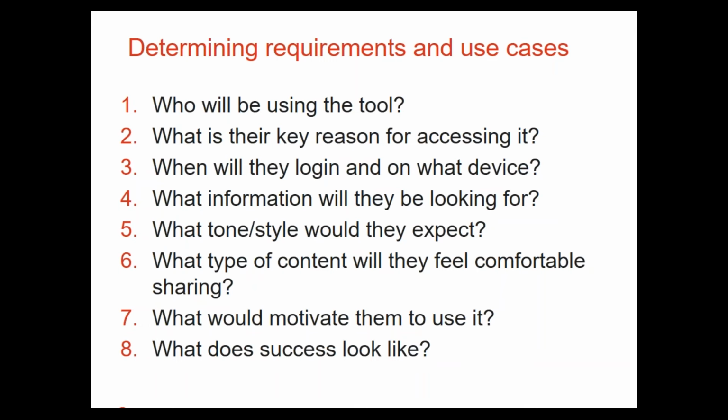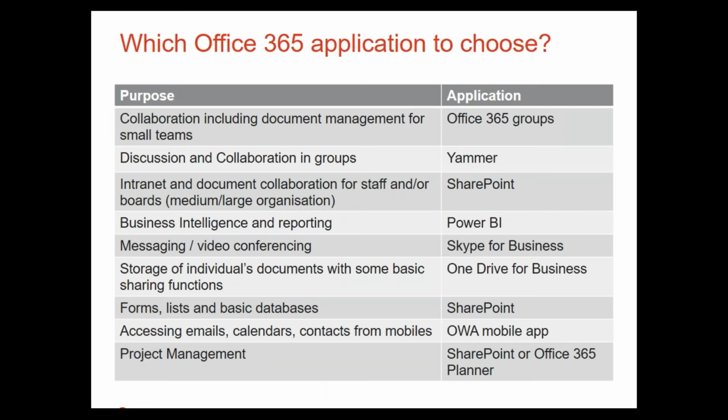Once you've gathered your requirements and your use cases, then you should be able to assess which Office 365 application is suitable for you. So here are some really high level ideas around what's good for what purpose. Again, it's different for every organisation, there are always idiosyncrasies, and large organisations have more complex requirements, but this might give you an overview. If you haven't launched anything yet, this might give you an idea of where to start.